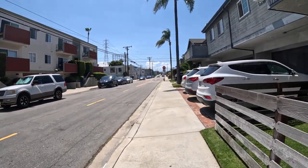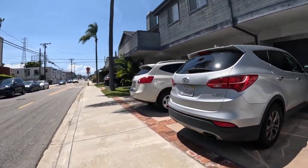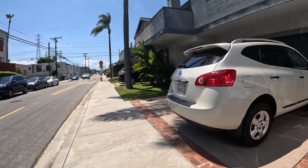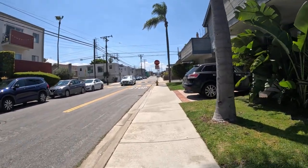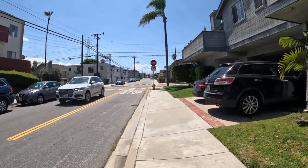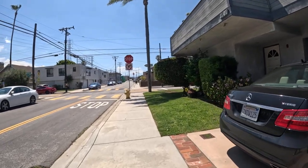Like SUV, SUV, SUV, every single person. White, silver, white. Any American car makers make SUVs? They're all Hyundais or Toyotas or, I don't know.